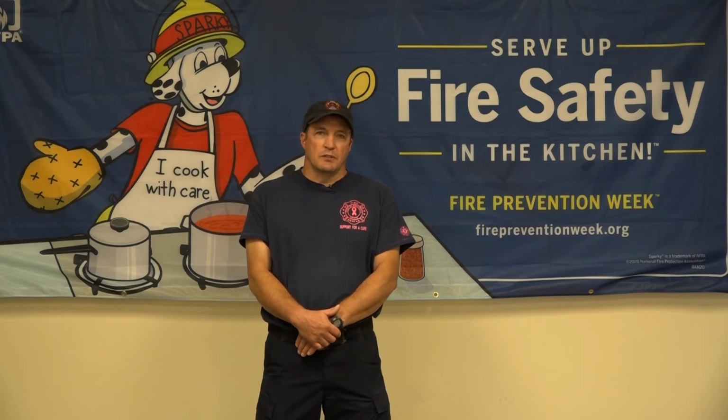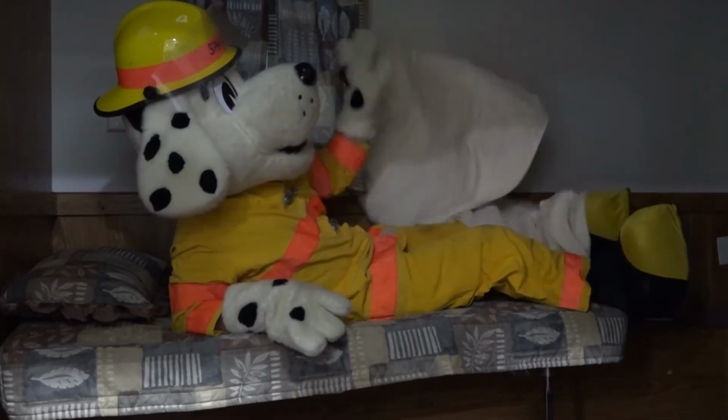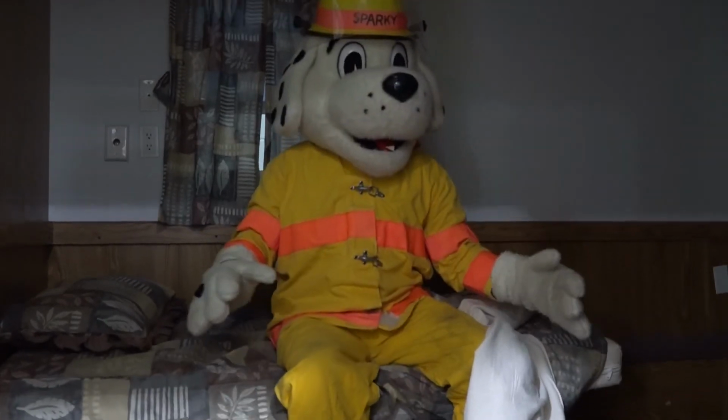Your door to your bedroom is actually a great barrier to protect you from smoke and fire. So if a fire was to start, if you have your bedroom door closed, it's going to help prevent smoke from getting into your room while you're still sleeping or just waking up because of the alarms.